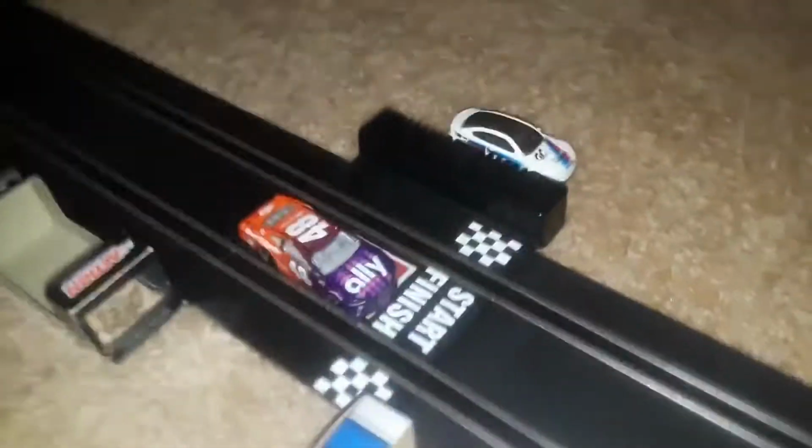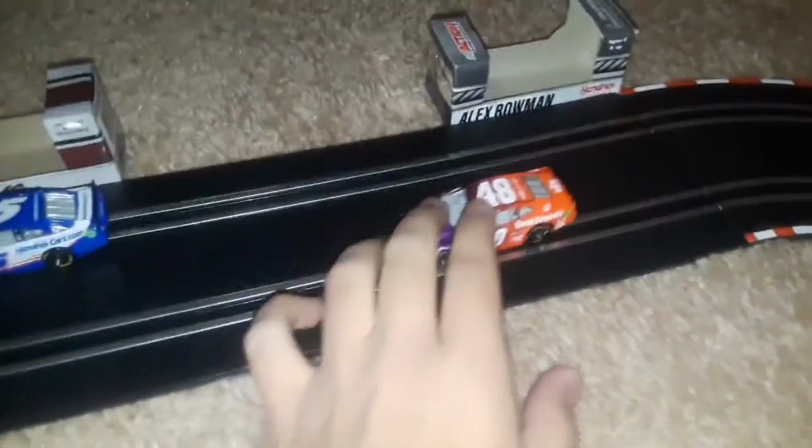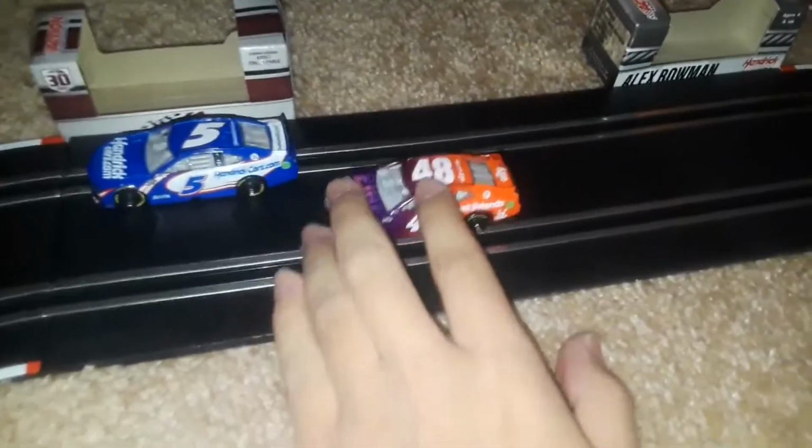Here comes Alex Bowman's best friend's Camaro. High speed, upwards of 190 mile an hour. Alex Bowman just can't pass. He's gonna be behind the number 5 right there, folks. But look at the gap Kyle Larson has on Alex Bowman right now. Already, he's got a 2-car length over Alex Bowman early on in this race.